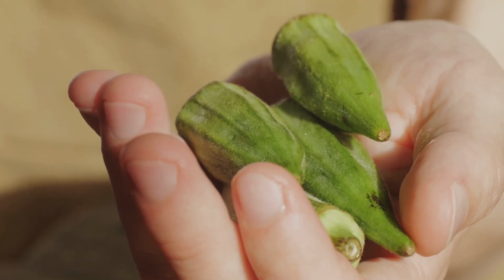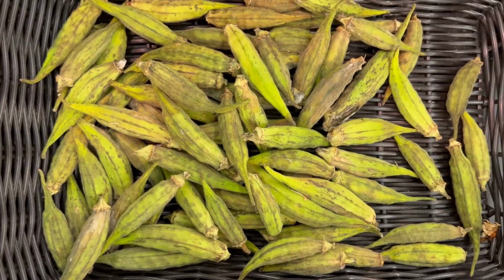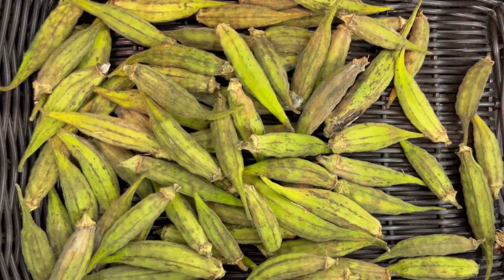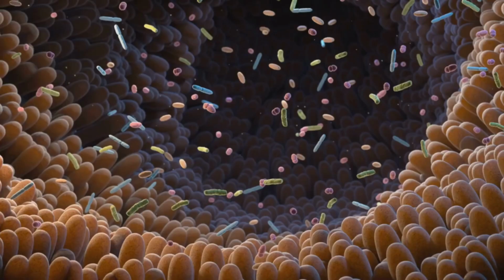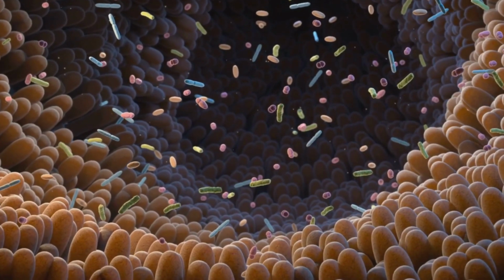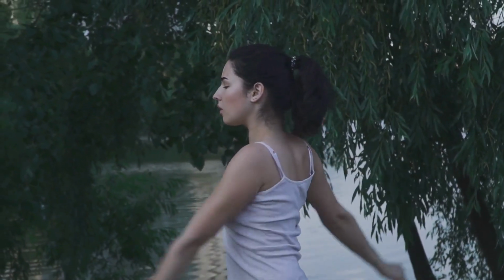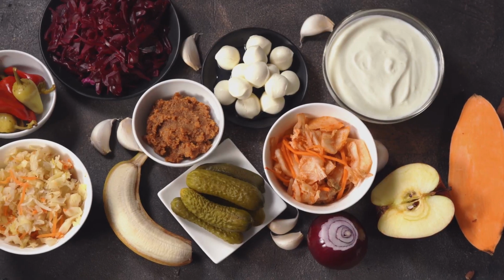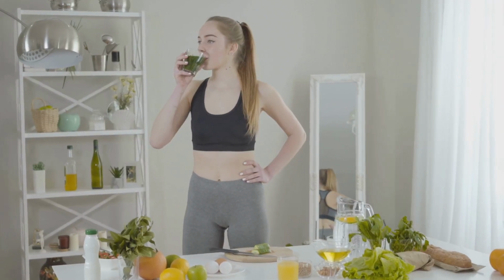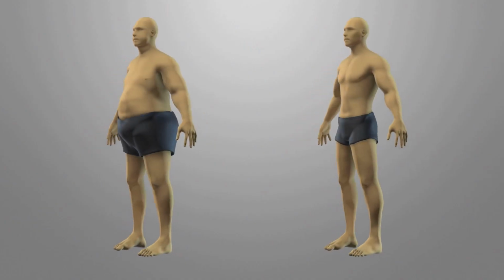Let's dive into the first benefit. Let's start with weight management. The soluble fiber in okra water expands in your stomach, making you feel full and satisfied with less food. It also slows the absorption of sugars and fats, preventing blood sugar spikes and helping your body burn fat for energy. Plus, this fiber acts as a prebiotic, feeding your good gut bacteria and supporting a healthy metabolism. A balanced gut reduces cravings and inflammation, making weight loss easier.